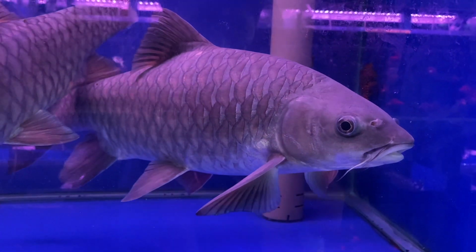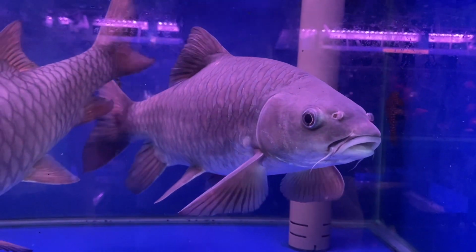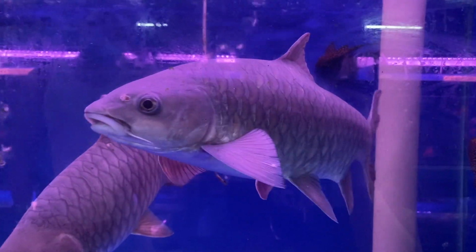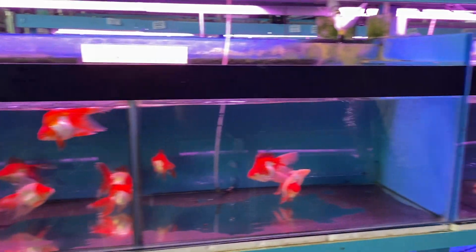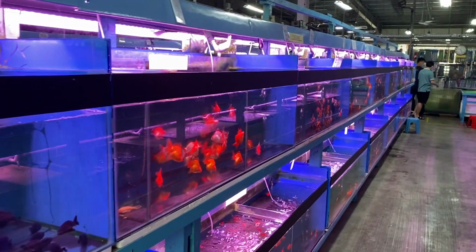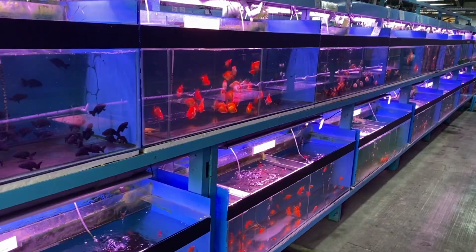So $688 for a cup. I don't know. This is not something I would pay that for a coral, but not for a cup. So I'm not going to comment much about this. I believe everybody has their likings here and there, so I'm just going to move on. Goldfish, as you guys know, I'm never really a fan of goldfish, so I'm just going to zoom through, and then I'll bring you to the front area instead.